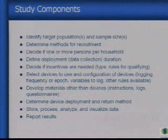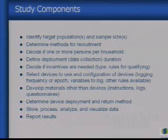You need to develop materials other than providing the devices themselves that are part of the whole study itself and protocol. Determining the device deployment and return method. Are you going to hand the devices out? Are you going to have the participants come into a central location? Are you going to try mailing them out or shipping them out? And there's trade-offs associated with each method option.